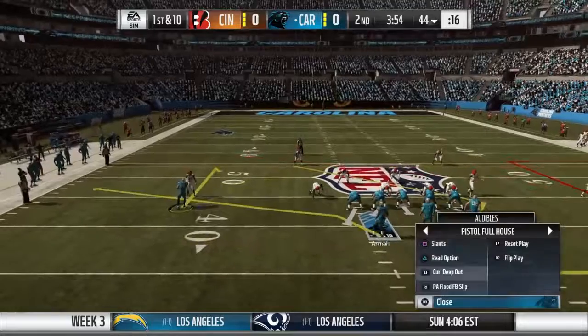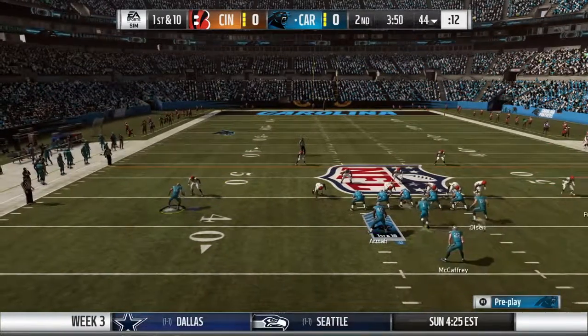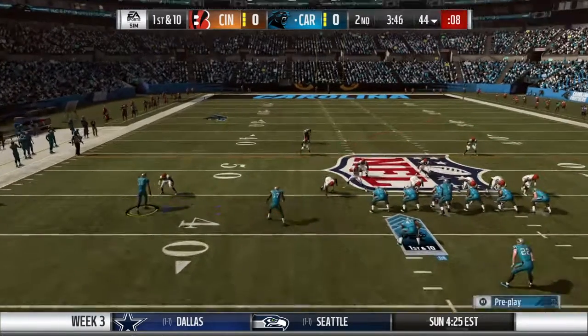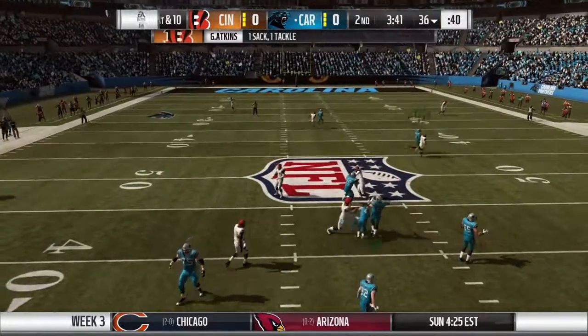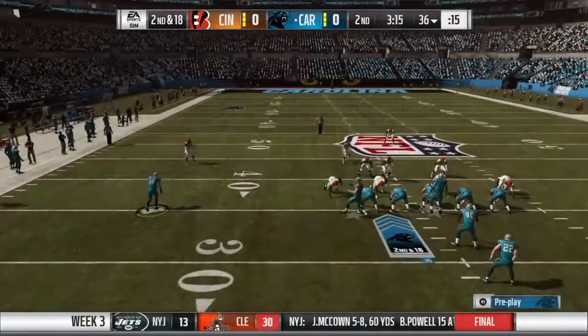First and 10. I am going to... No curl routes. I don't like curl routes. I'm just going to go deep. The defender is pressing up on me too much. I got more speed than him. I'm just going to run. Okay, no, I'm going to say F my route, but Cam got sacked. Tell you want to do, Kilpatrick.